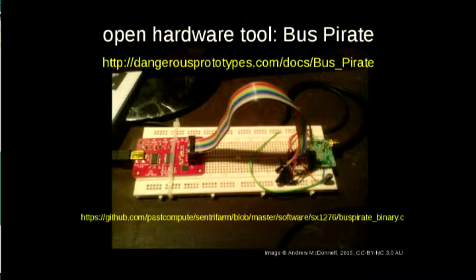So this is a shot of the Bus Pirate and one of the radio modules we used. That comes from Dangerous Prototypes, and usually you buy it from a place called Seeed Studio. I think they're based in China somewhere, like everything these days. So it's sort of a multi-tool where you can talk serial or I2C or SPI or all these other protocols, but all the software and everything for it is on GitHub somewhere.